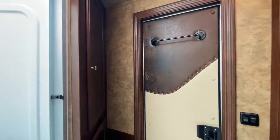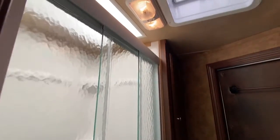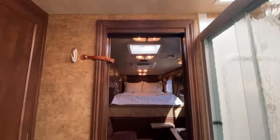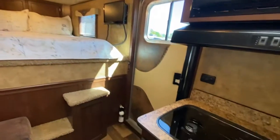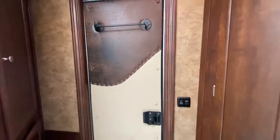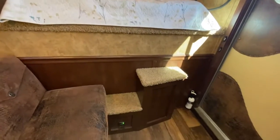Okay, it does have a corner squared off shower. Glass doors. So there's the other fan, walk-through door. It's got hanging storage here. And it's actually got a cabinet here for storage. LQ is in immaculate shape as well. Trying to give you an overview of the LQ. Two steps up to the bed.